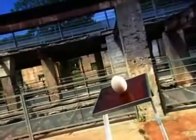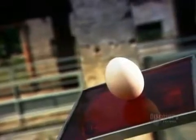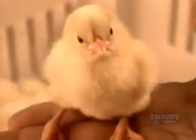Which came first, the chicken or the egg? It's an age-old question, and we can't give you the definitive answer. But we can take you to a hatchery to see how baby chicks are bred. It's the first step in commercial chicken farming. Or the second step if you think the egg came first.